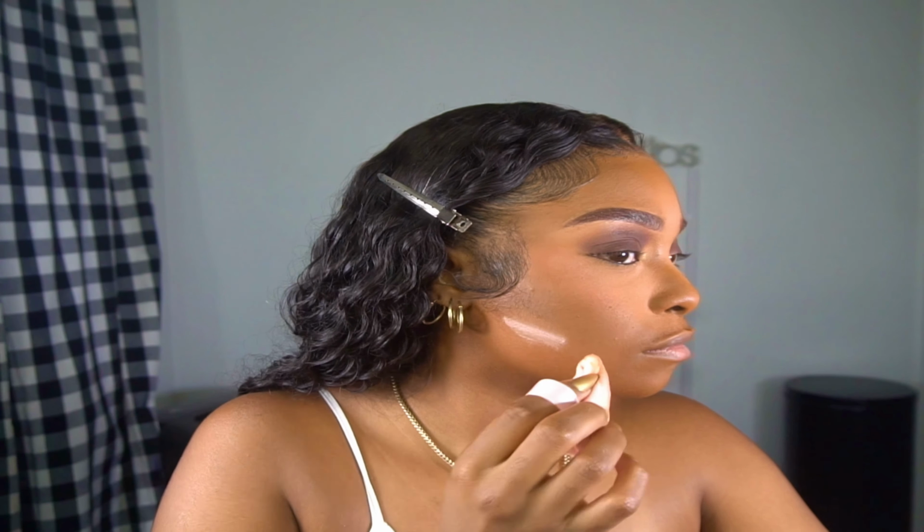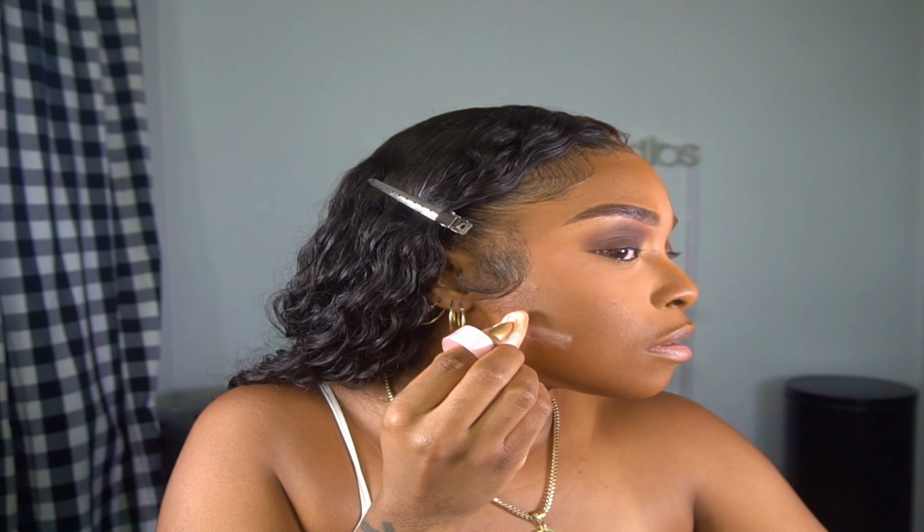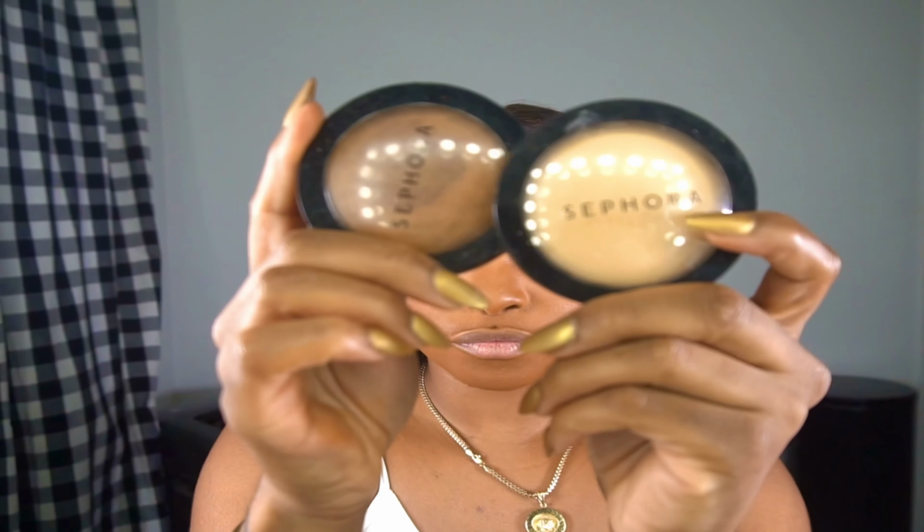So to super define my contour, I'm taking the same translucent powder that I used to set underneath my eye, and I'm just putting it halfway through between my cheekbone and my mouth. I don't like taking it all the way to the side of my mouth because I feel like that's very harsh.